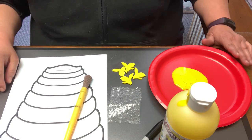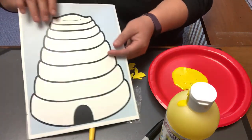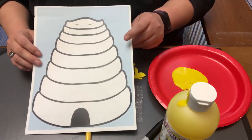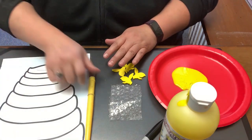Okay, so let's make some honeycomb here. I have a template of a beehive. It's a cutesy version of something you might find in nature. Of course, they're not as perfect as this, but bees do a nice job.